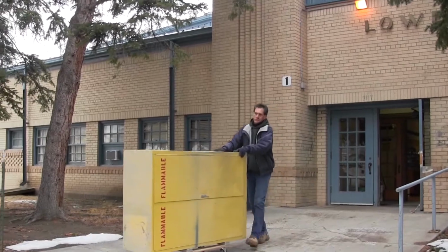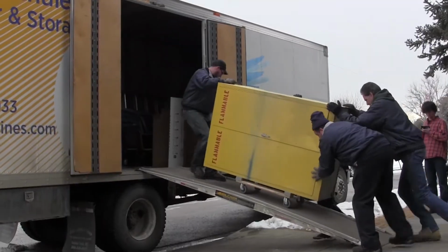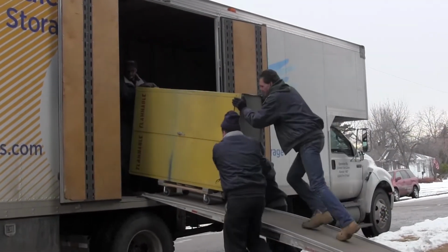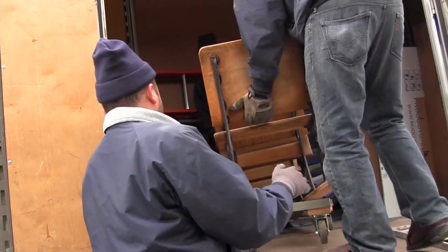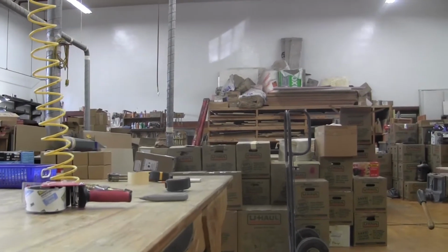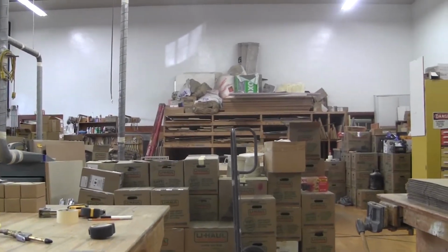In 1979, the school board decided to close Lowell School because of declining enrollment and aging facilities. Although students no longer attended, the building was repurposed as the district's Buildings and Grounds Department until 2017. What used to be Lowell Elementary is our Buildings and Grounds official workshop and staging area.